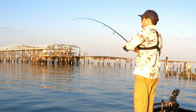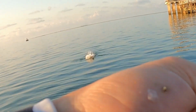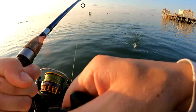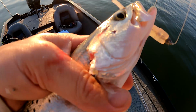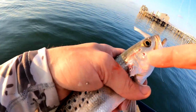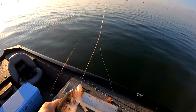There we go. Just waiting for that other second fish to hit it. I'm not getting a second. Oh my God, I don't know what that was. I think it was a shark. Had to have been a shark. Something just blew up. Look at that fish. You can see where he got bit by the shark on the side of his face. Great. I hate sharks.